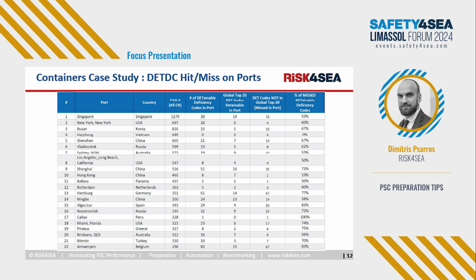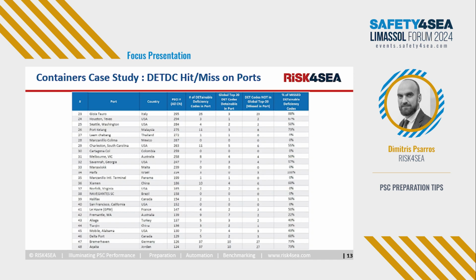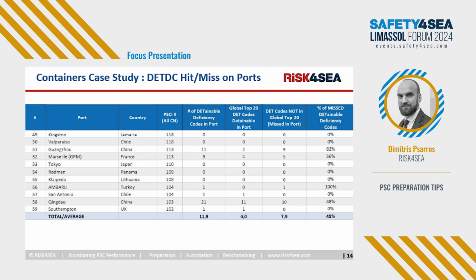Please check, for example, Singapore. Singapore has 30 detainable items for container ships when the shipowner prepared the vessels with only 14 items. This is 53% out about the detainable items we had in the port. You can also check some other cases like the Port of Hamburg, Shanghai, or the Port of Antwerp at the bottom of the table, 83% out. And you can see the overall, which is close to 50%.